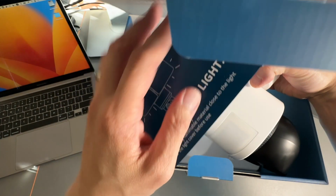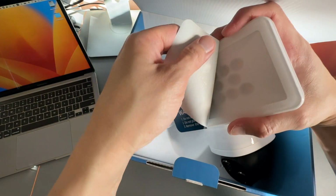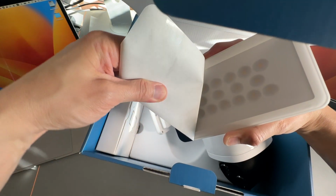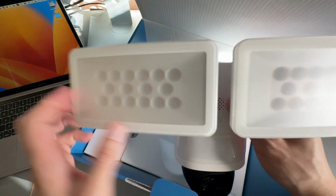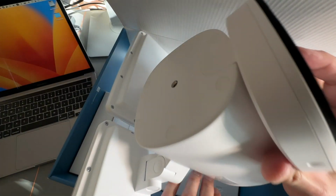Let's open up this light right here. Bright light, watch out. So we've got 2,000 lumens of brightness over here. Both lights combine to give you 2,000 lumens. Boom, there we go. Got two lights: 1,000, 1,000. Together, 2,000 lumens of light. And back here is how you get the wiring. So there's a camera right there.